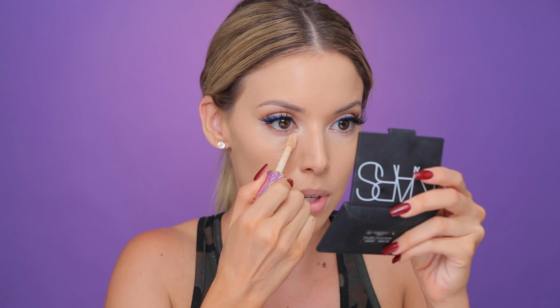All right, now to do my under eyes, I'm using the Tarte Shape Tape Concealer. This is in the shade Light Medium. I've been loving this for using on my under eyes. Really great formula, super full coverage, very, very long lasting. Like it's just a really good concealer if you're looking for something like that, like a heavy duty long wear concealer. It sets really nicely and it smells really good.